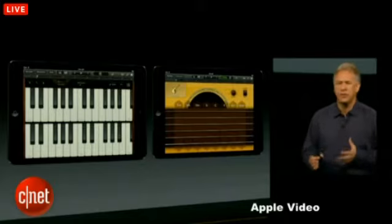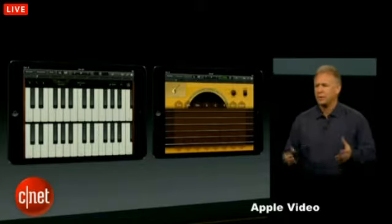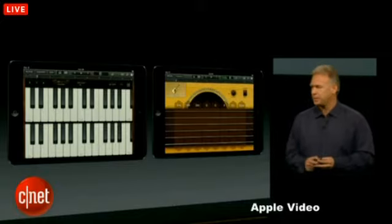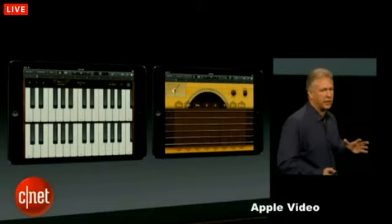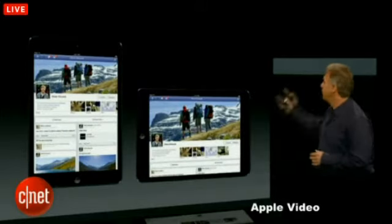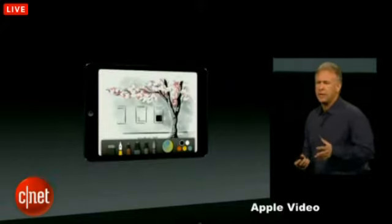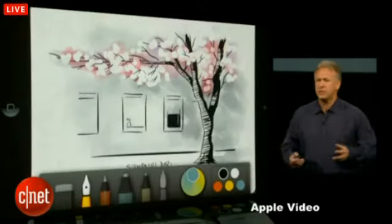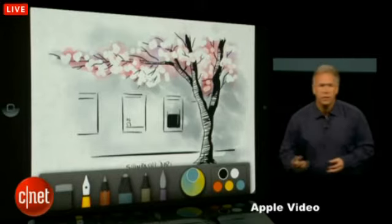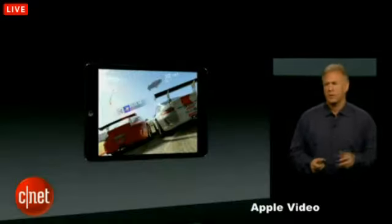I mean, it is so much fun to sit there and play multi-touch software instruments in GarageBand on this thin and light iPad. And all of those applications work wonderfully on it. So if you're a customer who likes to use Facebook all day long, you're going to love using Facebook on the new iPad. If you love creating content with applications like Paper, an amazing drawing application, you're going to love doing that on iPad Mini. If you love playing games, playing incredibly amazing games like Real Racing 2 are incredible on the new iPad.